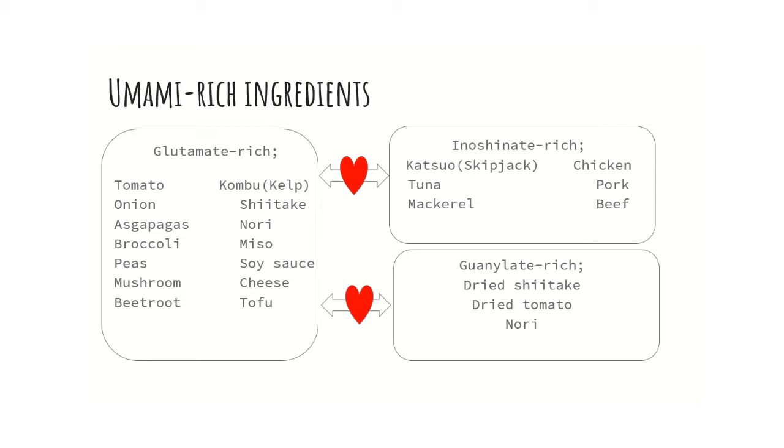Clearly, this umami principle is not limited to Japanese food only. You can apply this to other types of food you cook.